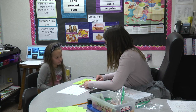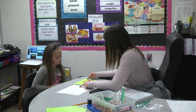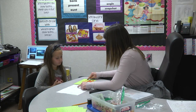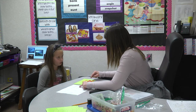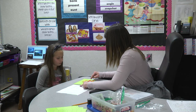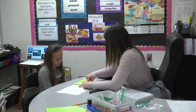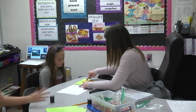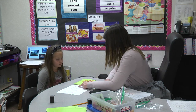Okay, 8 plus 5 is what we have right here. But it's going to turn into something plus 3. What could we do with this 8 plus 5 to make it a little bit easier to add? Hey, how many do we have over here? Three. What's right here? Three. So what do you think that missing number is? 13. 8 plus 5 equals, is the same as, what's this number? 10 plus, yeah, so what's our missing number?